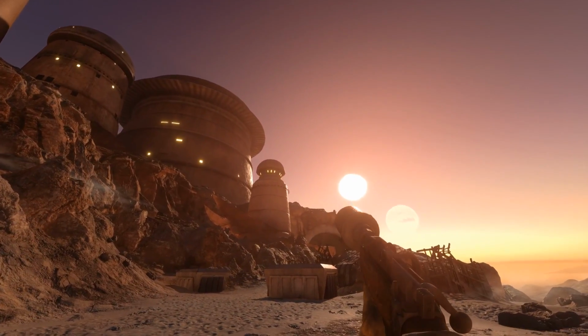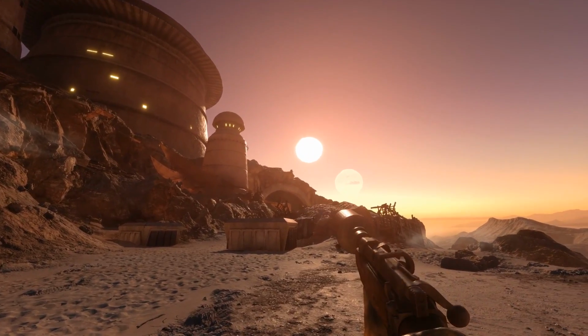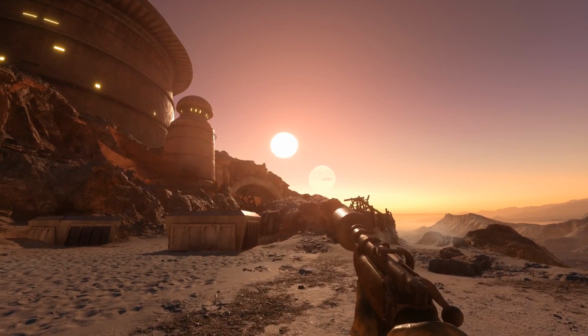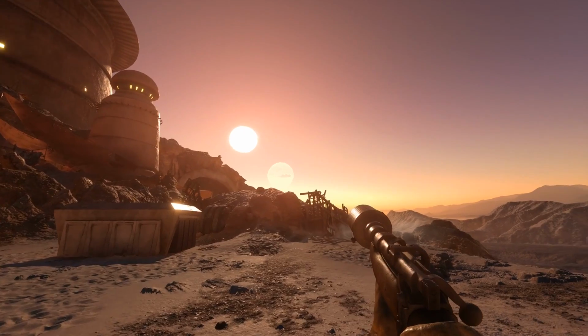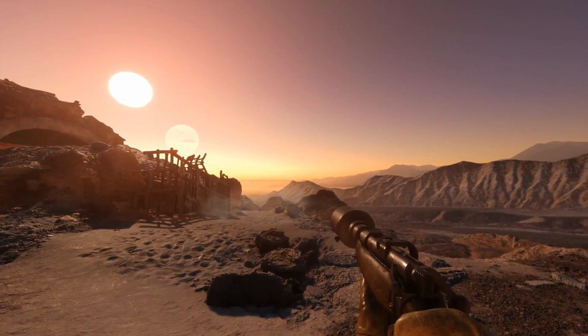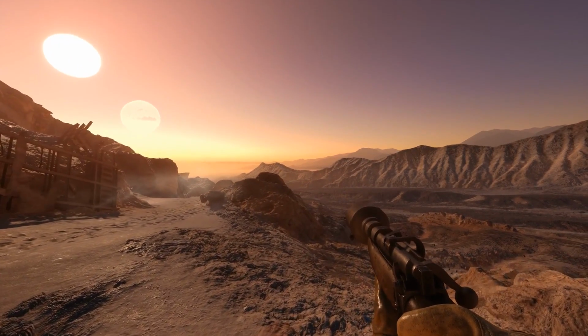It's a very unique location, unique structure, with a fascinating history. It's about 700 years old, evidently, at the time of the Death Star and the Battle of Yavin.